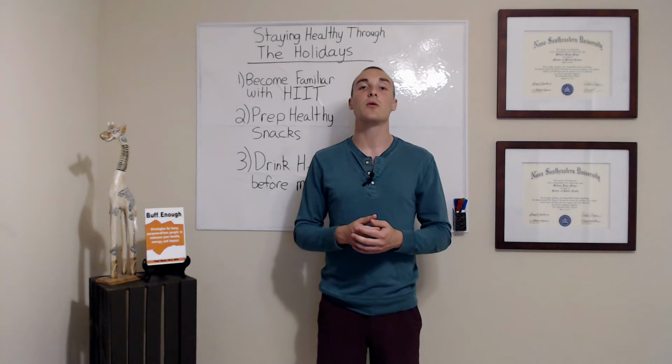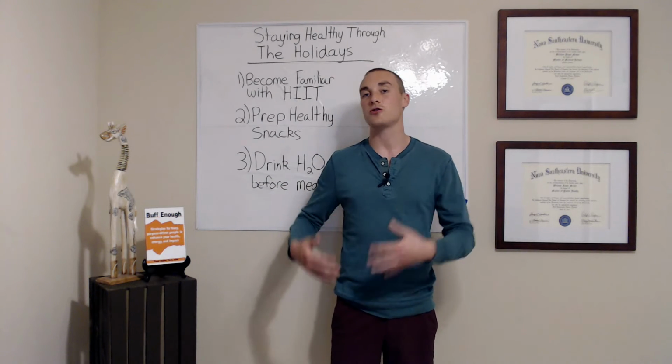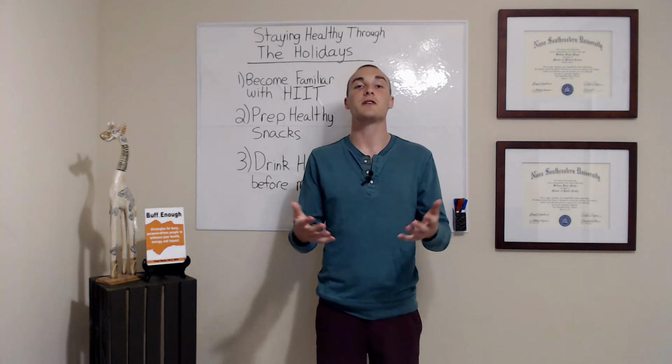Other options for doing HIIT workouts are going to include doing something like a circuit where you are going to be doing different exercises each round. So one round you do jumping jacks, the next you do lunges, the next you do squats, then push-ups, and you just continue out through there. And you can do all types of different exercises depending on what you personally like to do.